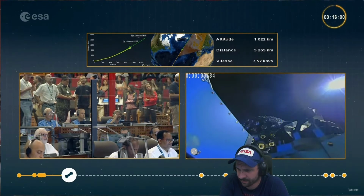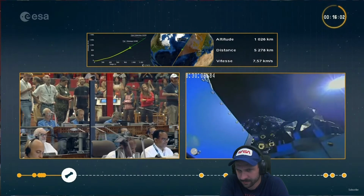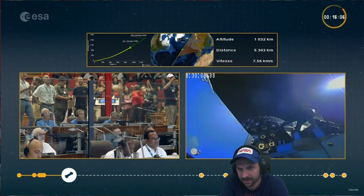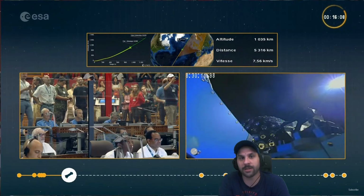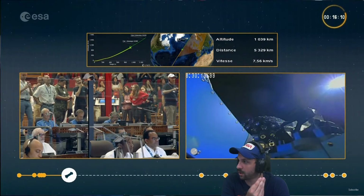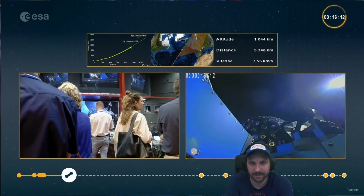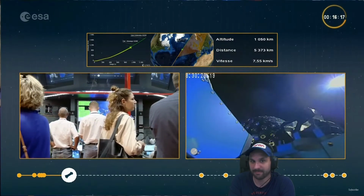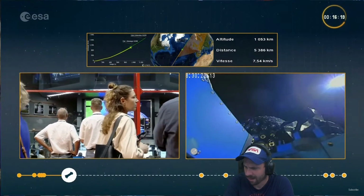Experiments in microgravity, and we will have the new version of the Vega-C, the Vega Evolution, with a brand new third stage. They said that it was a novelty for Europe. Because it will be a liquid methane, liquid oxygen engine.